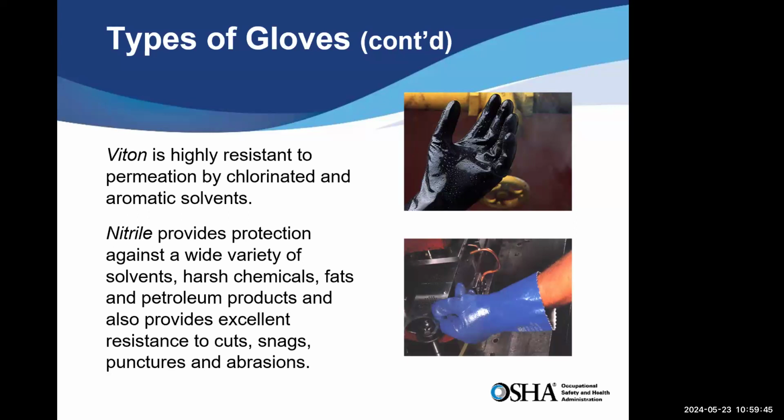What OSHA finds is that companies will have one glove, and in most cases it's not going to be appropriate for all of the applications that they have. So again, when you start making the determination, do I need personal protective equipment? When you do your hazard assessment, this would be that opportunity when you would identify, do we have people that are exposed to lacerations? Yes.